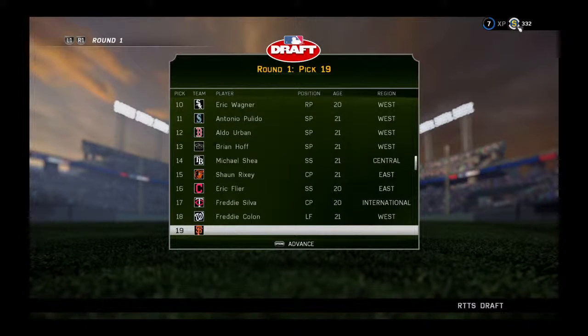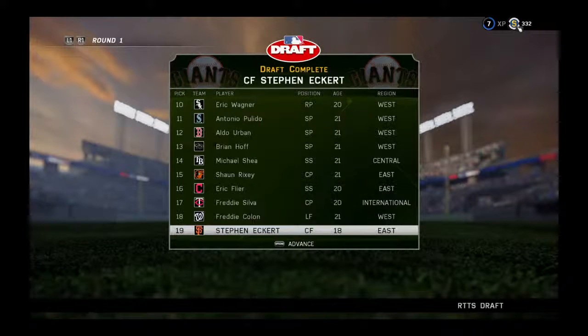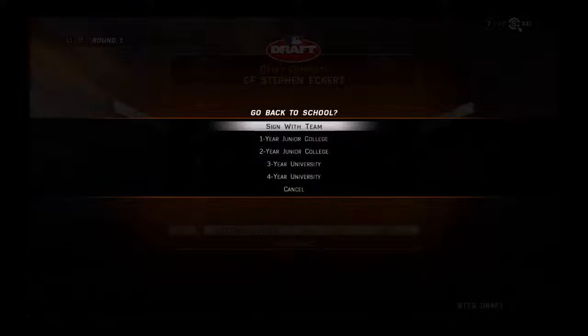With the 19th pick of the first round, the San Francisco Giants select Stephen Eckert, a center fielder from the East region. Okay, so as we make our way through the latter half of this first round.